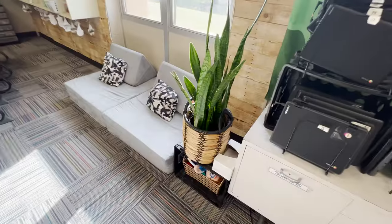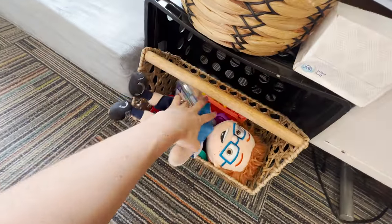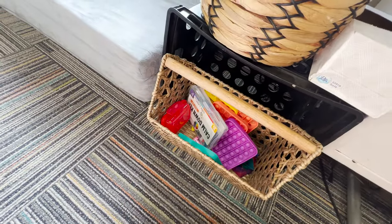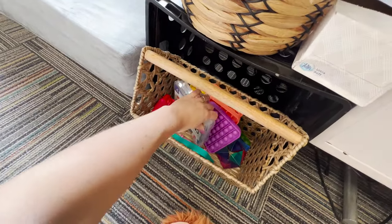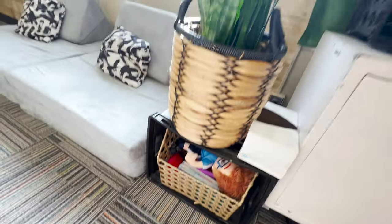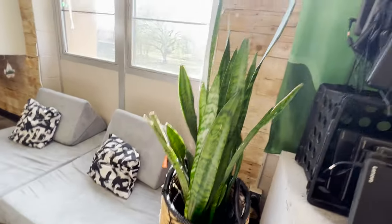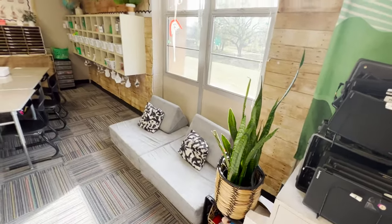Here we've got the plant and one of our three calm down corners. I'll have to make another video about this space too, but I've really beefed these spaces up in the past couple years and they have been a great resource for my students. And then we've got our lovely plant. Since we just have the one window, it has to be here. And I love the life it brings to the room.